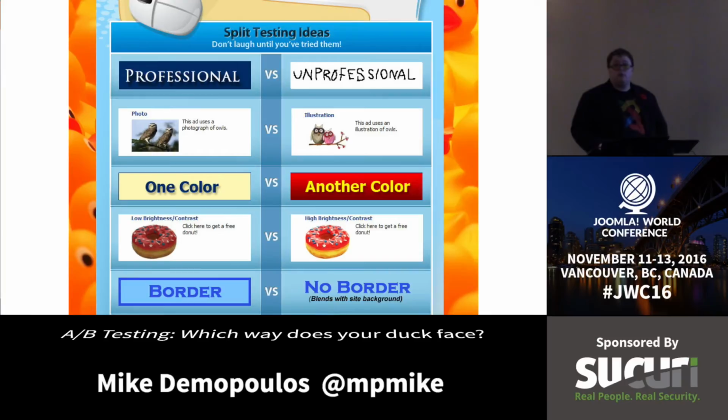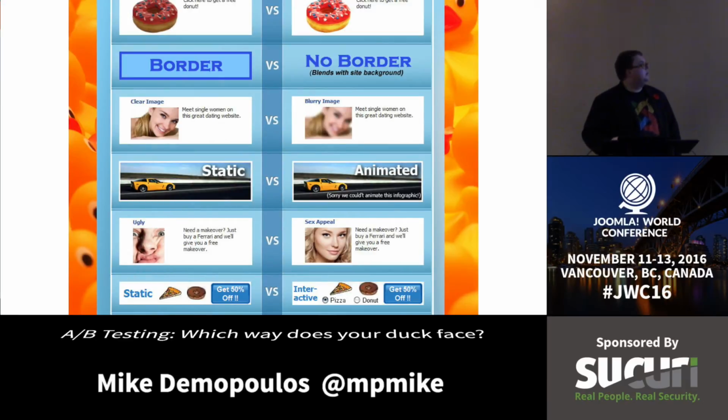Test photos versus illustrations. Illustration art is some of the most powerful stuff you can get, and test it against a photo. Test your colors. Change the brightness and contrast. See how that works. Test with and without a border. Test a blurry image versus a clear image. Static versus animated. Ugly versus sex appeal, depending on what you're looking for. Sometimes having photos of, quite frankly, ugly people in silly postures snaps people out of that just-surfing attitude and gets them to pay attention to whatever your thing is.